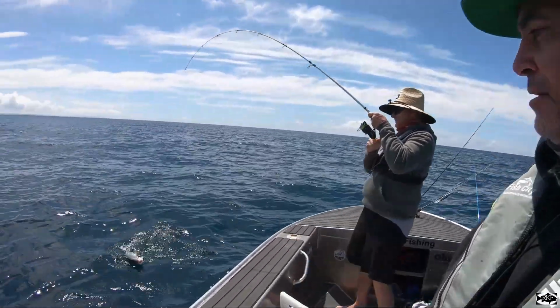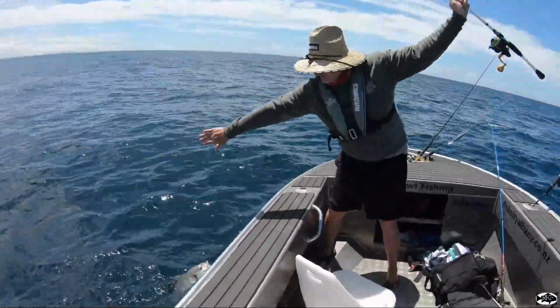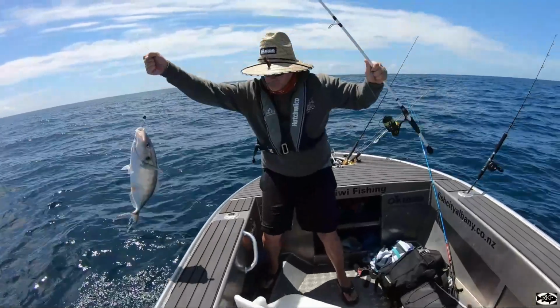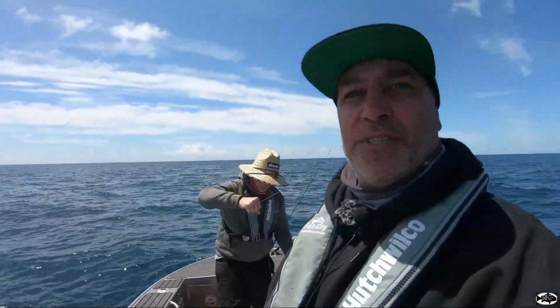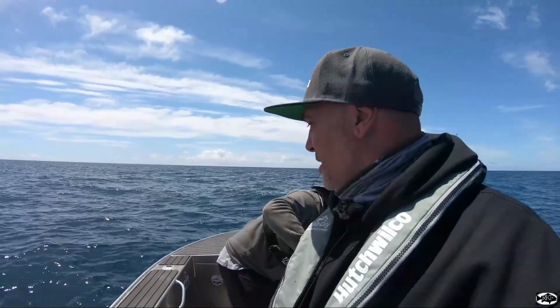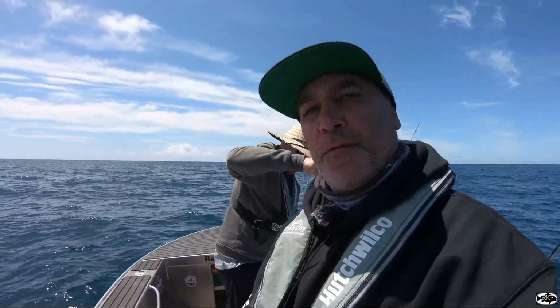Stevo's got our first one, a trevally, which isn't too bad. So there you go, we're just hoping we're not going to get into the snapper too much today. Just targeting a few different species, so I hope you guys enjoy.